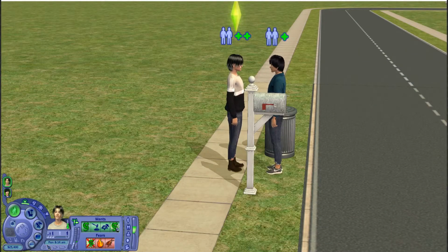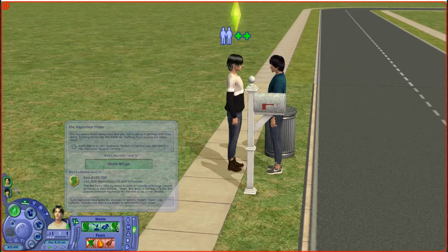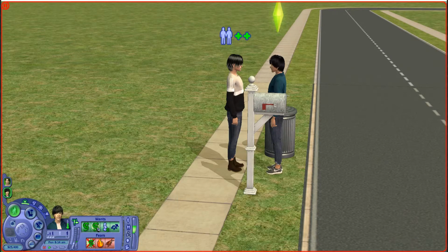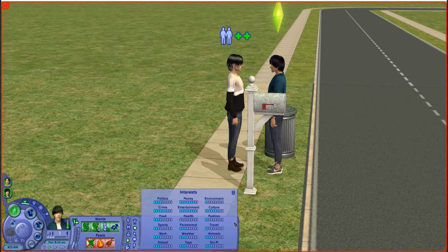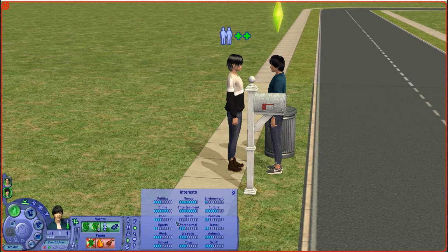I don't know what. Oh! Yeah, you're not gonna get any of those careers, buddy. He wants to earn 1,000. He wants to become a business tycoon, which is perfect because I actually wanted him to work in business. So let's see what their interests are like because that's what I'm curious about first. Okay, so he's really into money, entertainment, and culture, and crime, and he's not really interested in anything else.